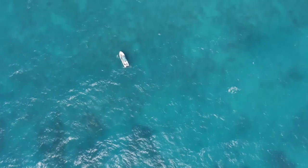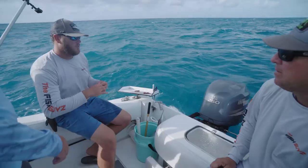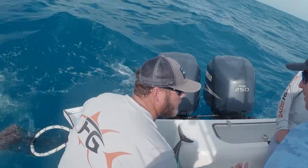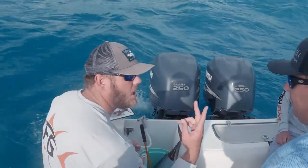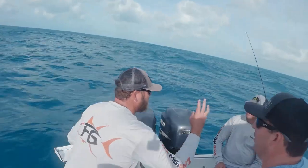So we judge these fish based on tacos. A 12-inch fish is a single taco. Then we have like a 16-inch fish, taco and a half. And then anything over 20 is two tacos. Those are huge tacos. He's big though. Well, more like a fish burrito, you know?